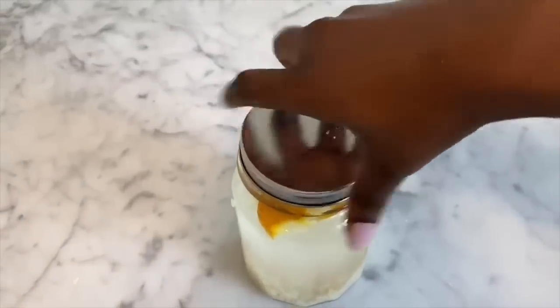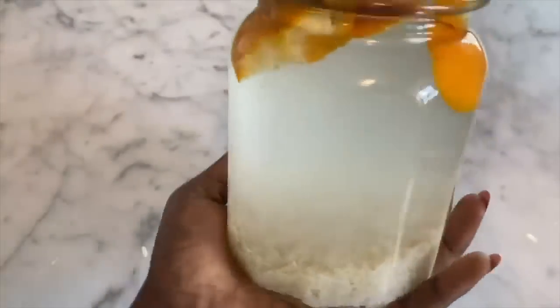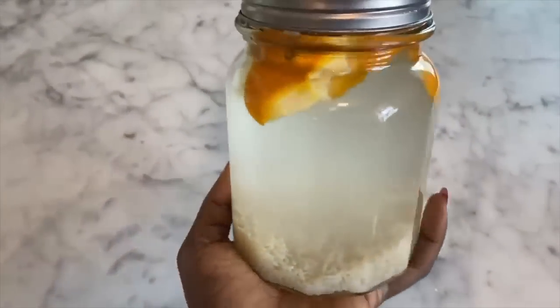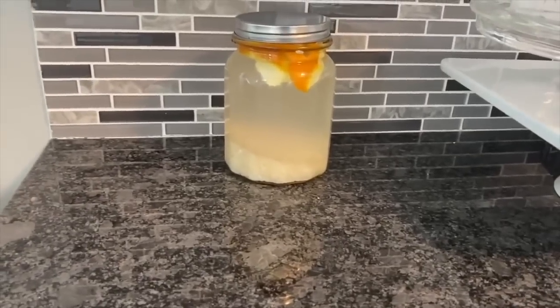After that, I'm going to seal up my rice, making sure that it is completely sealed. And this is what it looks like. So now what I'm going to do is I'm going to set it in a dark corner and let it sit there for 1 full week.